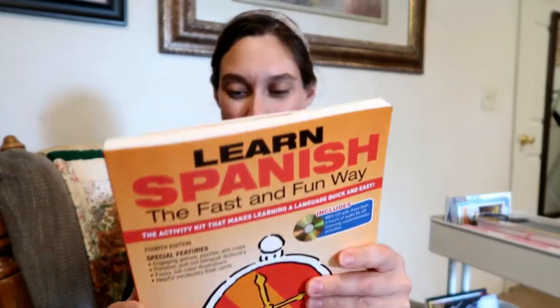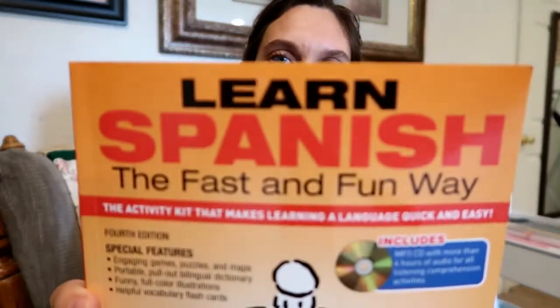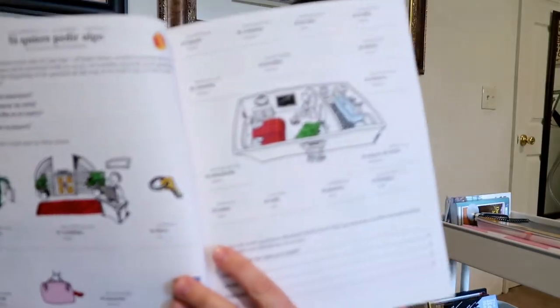Okay, I almost left my 8th grader out of the equation. Totally forgot her stack of books and all. Hannah is doing a Spanish book. I found this on Amazon. It's Learn Spanish the Fast and Fun Way. And it's got a lot of fun little worksheets in there that she fills out, and it's also got a CD-ROM in the back that she can learn from as well.